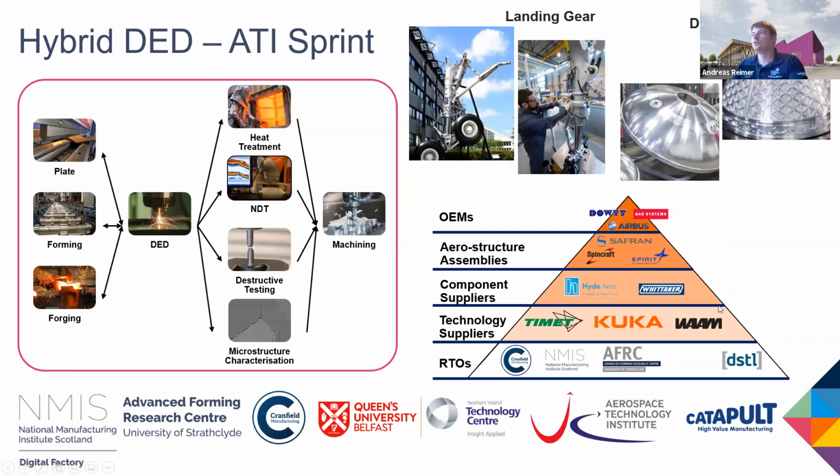Okay, another project which is currently running, we call it Hybrid DED. It's an ATI funded project where we combine forging and forming with a DED process, in particular WARM, to add features or to remanufacture features on large aerospace components. Obviously looking throughout at heat treatment, NDT, testing and machining. And you can see this project also has a very big consortium, so it has a lot of traction and interest across the board.